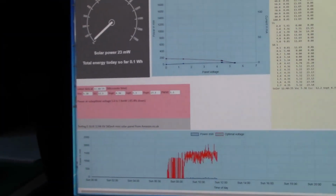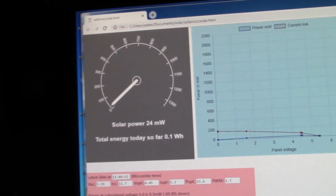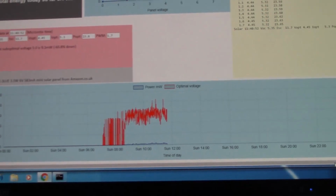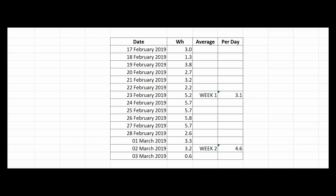and we have virtually nothing. 0.1 watt-hours, and it's just coming up to noon. Virtually nothing. The blue line is the power, the one at the bottom there.